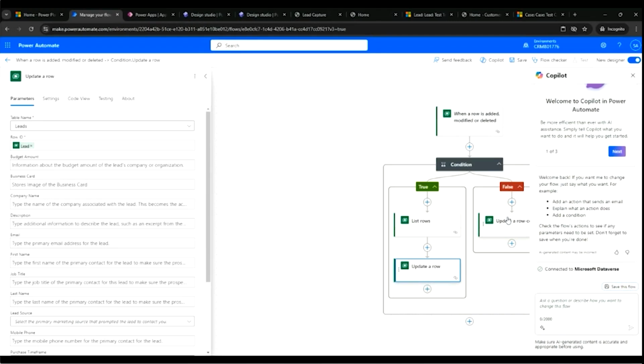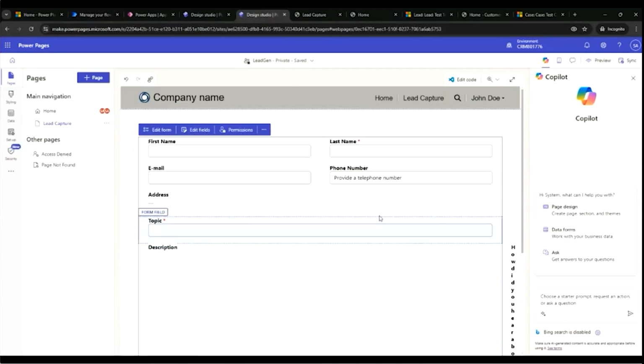Now that's very generic, I get that, but it just shows how quick you can get the very basics set up and then come back later to make it more complex.